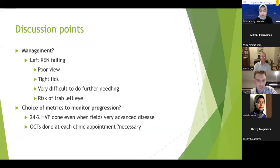So her case was quite difficult in the sense that the left Zen is moving towards failure, so the pressure's creeping back up. Some of the things that we could discuss today is where to next in her case. It's going to be quite difficult to do further needling. She's got a very, very small island of vision left, and so doing a further procedure is particularly risky.